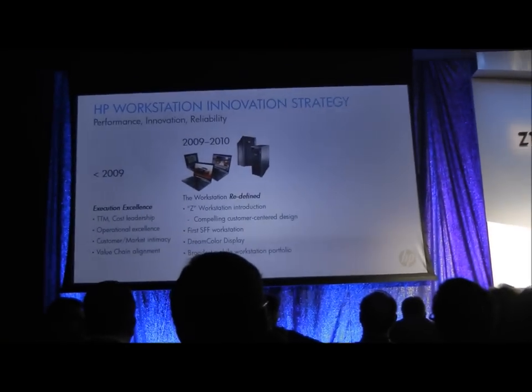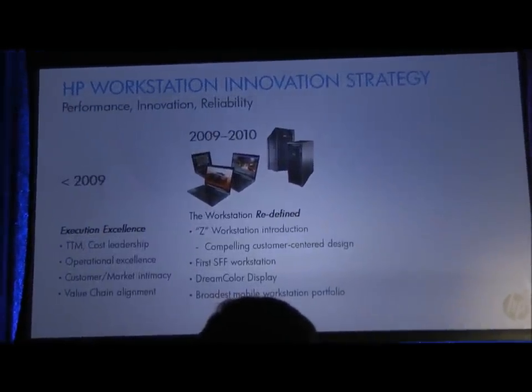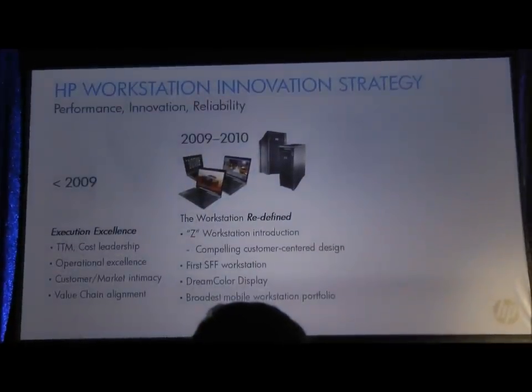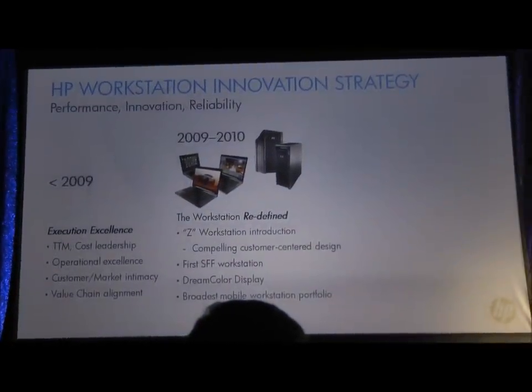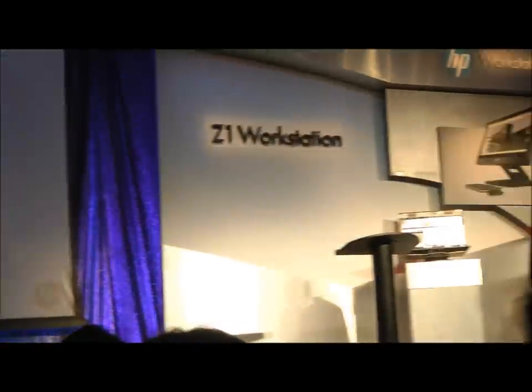Now, when we did the Z, we redefined the workstation. Also, during the period of 2009-2010, as Jeff said on stage, we introduced the world's first globally available small form factor workstation, the Z200 class of system. Many of you are fans of our DreamColor displays, and I'm excited about what we're going to be doing in the future there. And then frankly, the fact that we have a 14, 15, and 17-inch mobile workstation fits the needs of many customer segments.